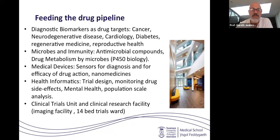Within our microbes and immunity theme, there is quite a focus on antimicrobial compounds, as all medical schools and research institutes are interested in this. With the advent of resistance to antibiotics, new antibiotics are needed. And we have a research group that is really interested in the P450 enzymes that are crucial in metabolizing key pathways, allowing microbes to grow and thrive. This group are really interested in using those cytochrome P450 enzymes as drug targets to treat human pathogens and to be used as pesticides in an agricultural setting by targeting fungi and other problem organisms which damage crops and livestock.